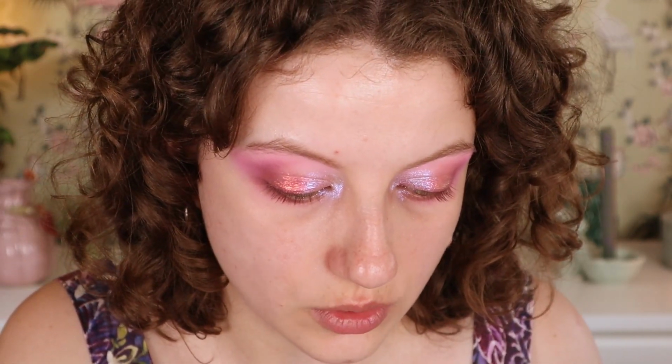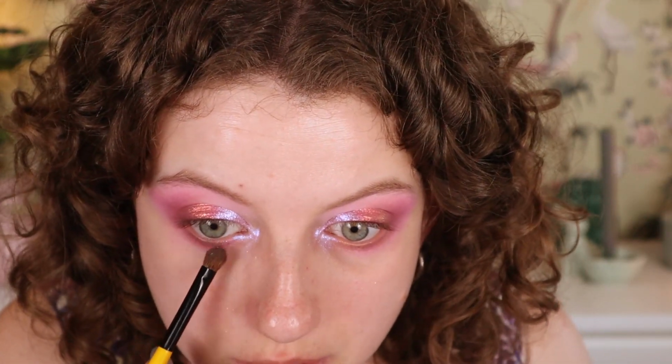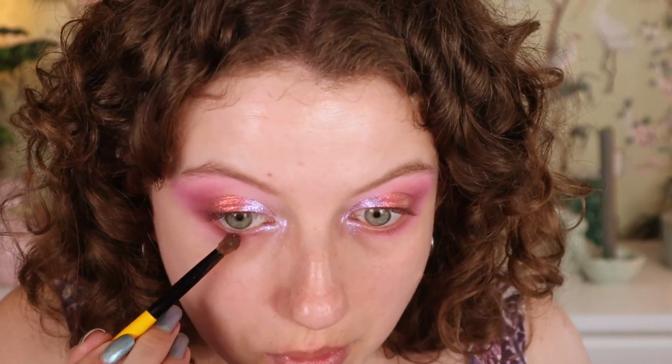Or am I gonna... No, I'm gonna use a shade that I haven't used yet. I'm gonna go into Rose. It looks like a really flaky shade, so I don't know how this is gonna go on the lower lash line, but I'm gonna try. It's very sparkly. It's a very beautiful color.